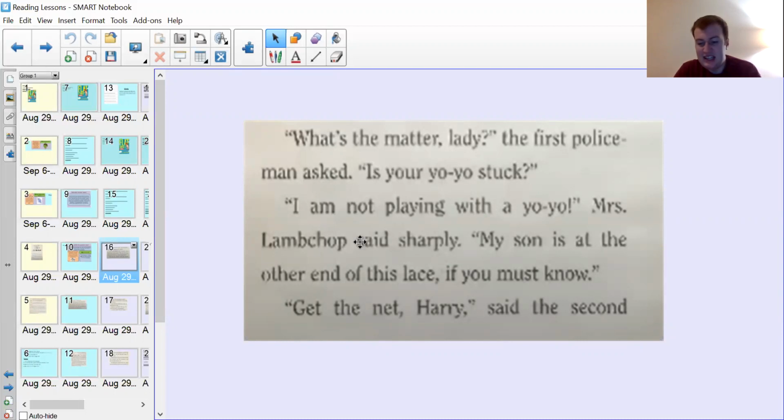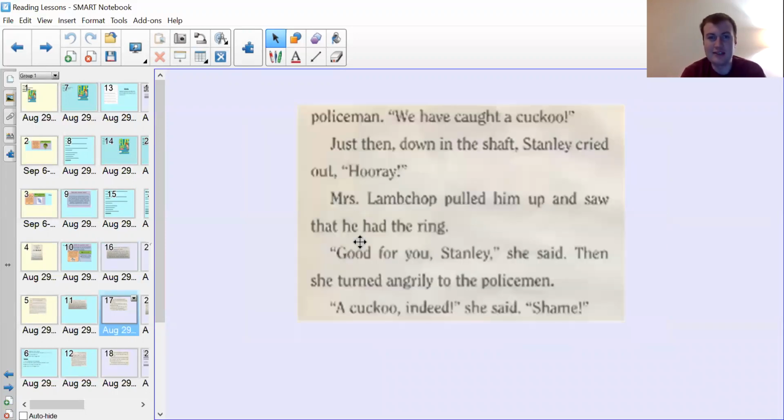"What's the matter, lady?" the first policeman asked. "Is your yo-yo stuck?" "I am not playing with a yo-yo," Mrs. Lambchop said sharply. "My son is at the other end of this lace, if you must know." "Get the net, Harry," said the second policeman. We have caught a cuckoo."